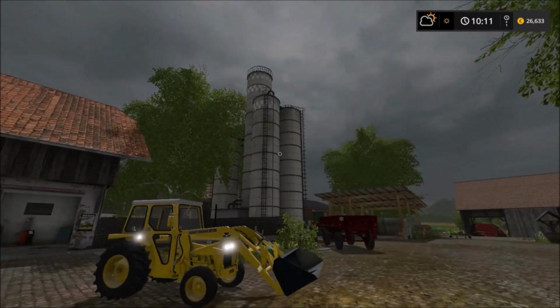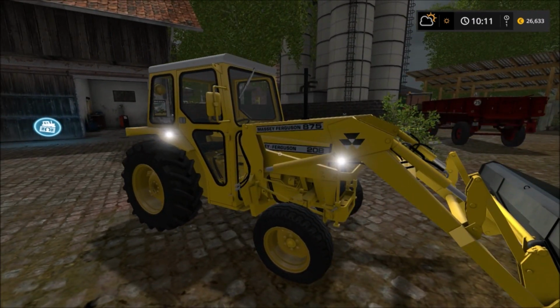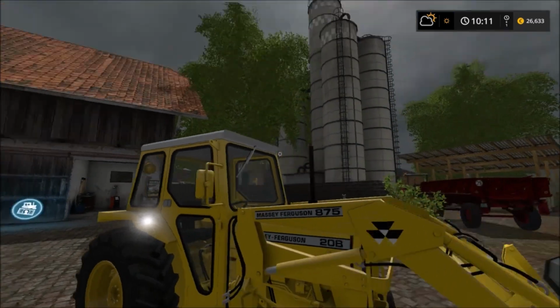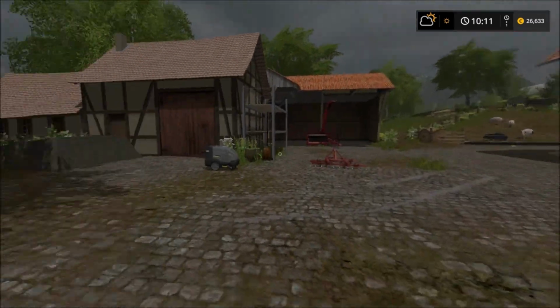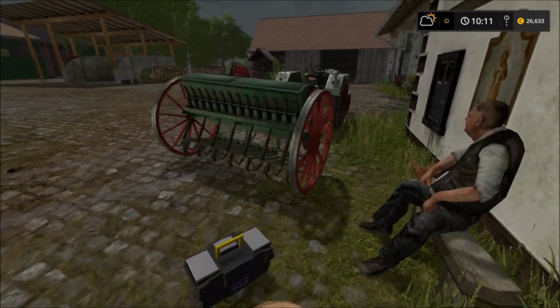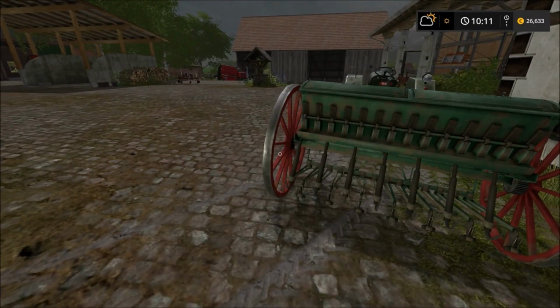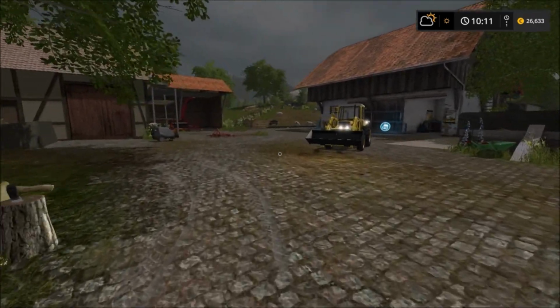It's not a very sunny morning today, quite overcast, but not to worry, we left the cab on the Ferguson 20B just in case it rains, although the forecast is sunny. Grandpa is over here, he's just oiling the drive cogs on the old Hassia Cedar. Has to be done regularly, keep it in tip-top condition. Right, we have much to do.